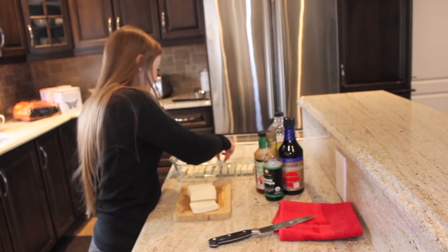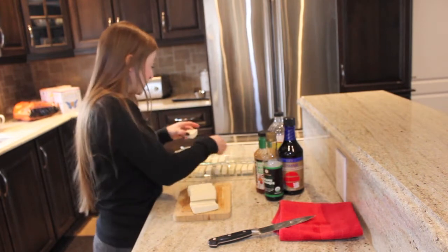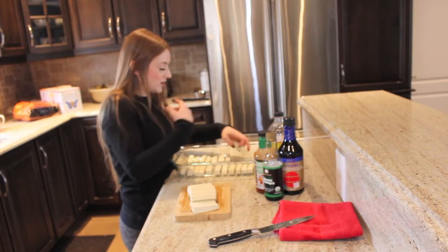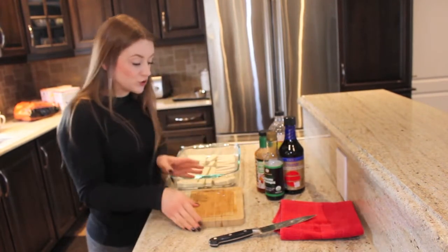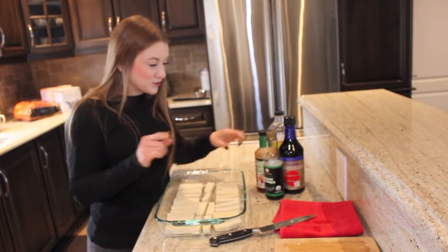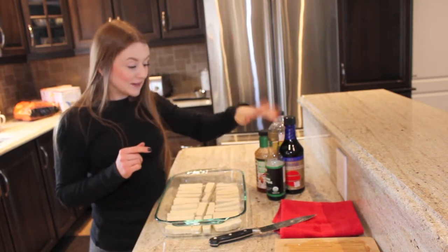I'm no chef, by the way. I tend to do everything really quickly and as simply as possible, especially for my own meals that I'm going to be eating during the week. So once I have my little tofu strips in my Pyrex dish here, again, there's no rhyme or reason to this. What I do is I coat them in an organic soy sauce.